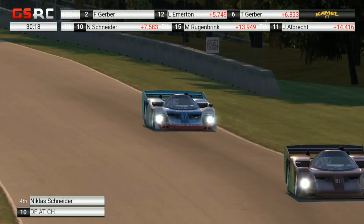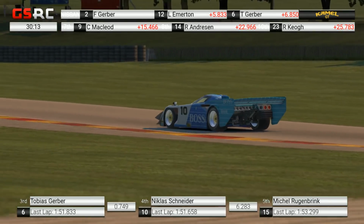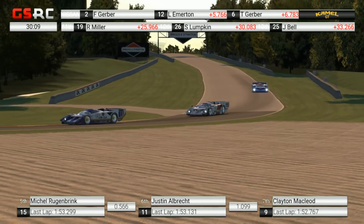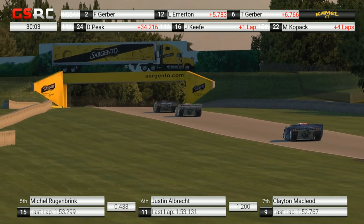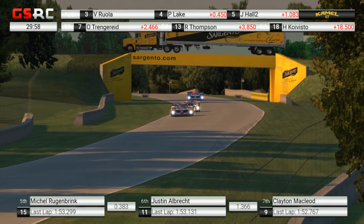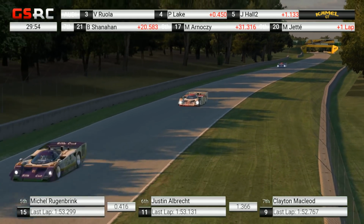I'm curious how much damage he got from that. He could have gotten lucky from the netcode, but he does have Albrecht all over him. It happened so fast that it might have been that the iRacing didn't have time to blink before Rugenbrink was by. There we see Albrecht following him down the moraine sweep towards turn 5, but losing a little bit of ground. So whatever damage that Michel has, it's obviously not hurting his straight line speed.